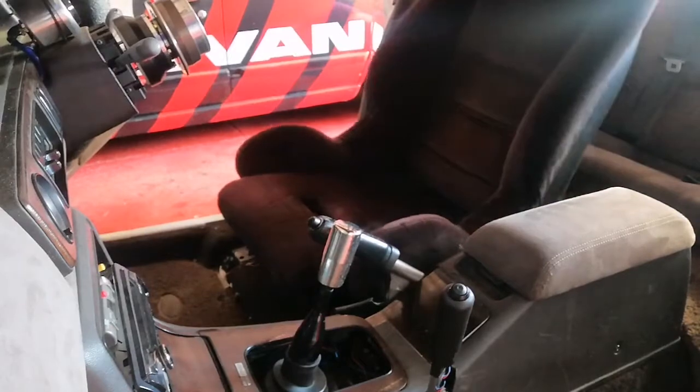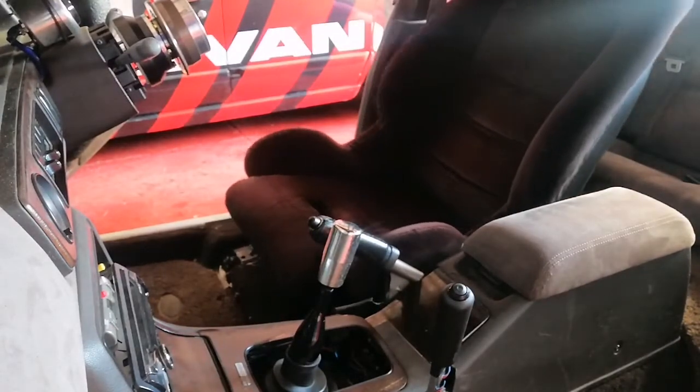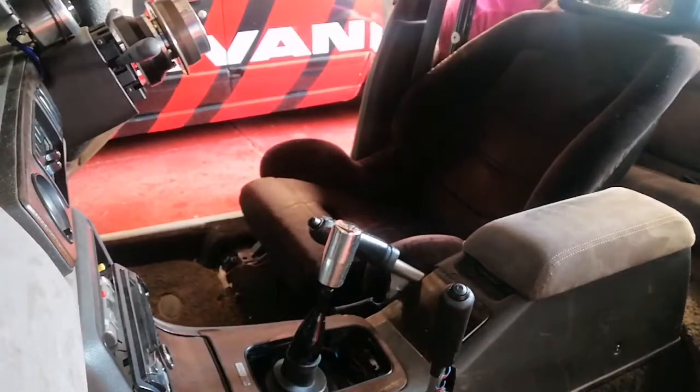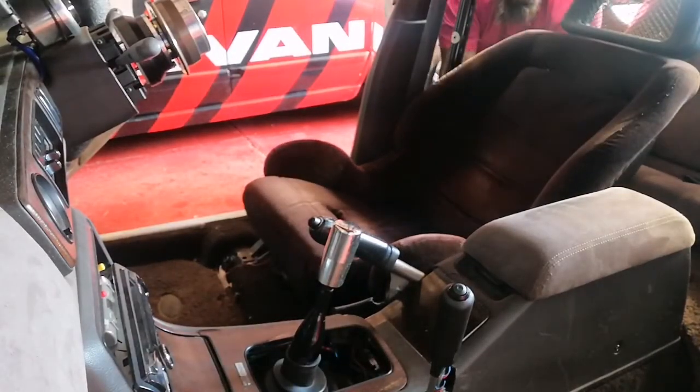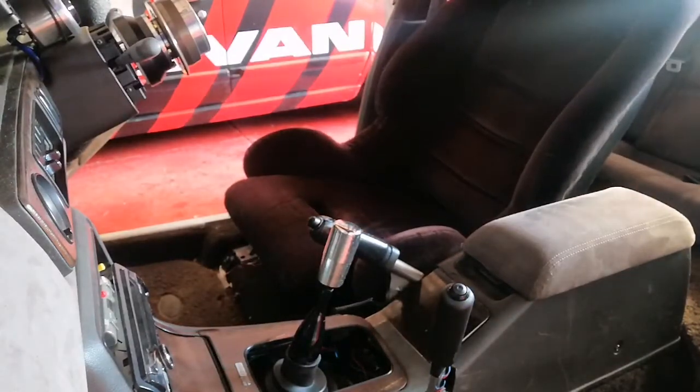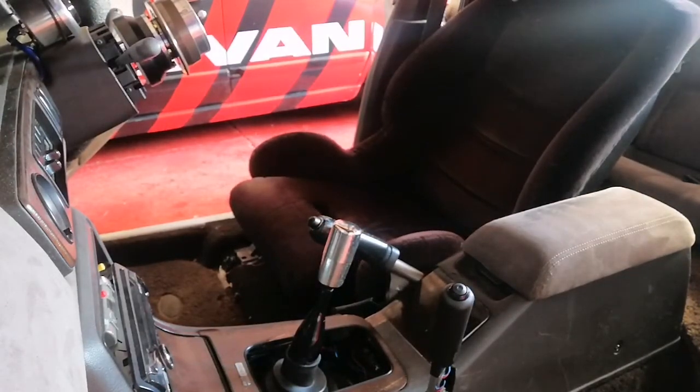What I'm going to have to do is make a bracket which welds to the floor. So that's going to go down there. Then I'm going to have to make a bracket which sits this up, because this needs to come up to about here. Right.